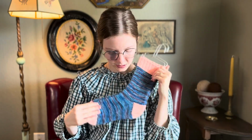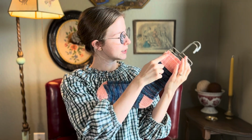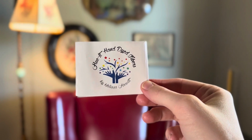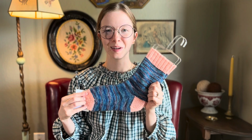I love them. Just some fun colors. This is in the color called Rainbow, and this is in Coral Pink. And these are by Hue-It Hand Dyed Fibers by Melissa Hue-It. The Rainbow is in 100% superwash merino, and the Coral Pink is in 70% superwash merino, 20% silk, and 10% cashmere. So that one's a little softer, really lovely. Really like these. I'm excited to finally wear them.